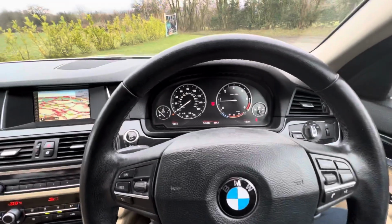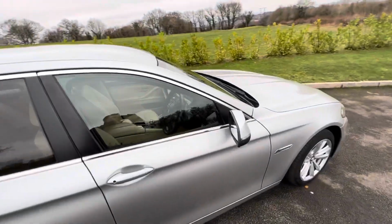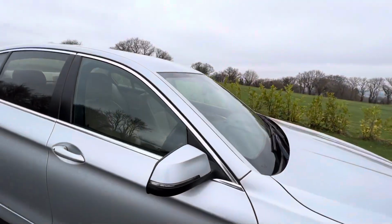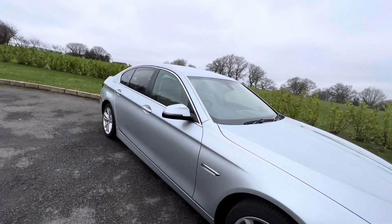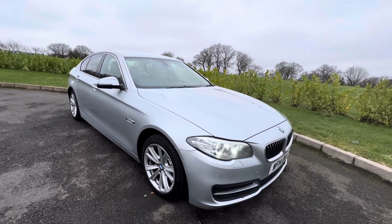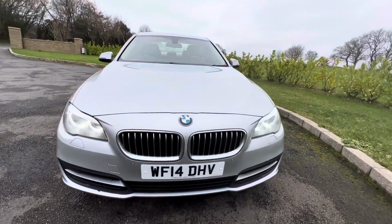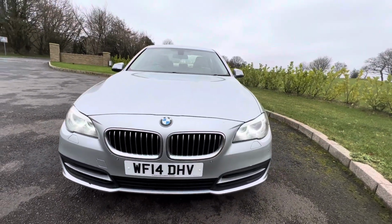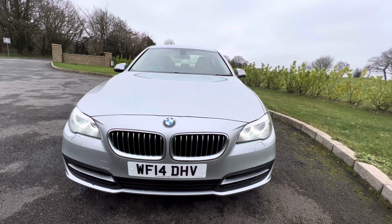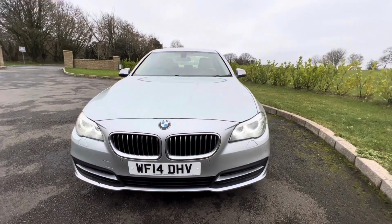Let's just hop back outside. I'll tell you how you can get hold of us if it's of interest to you. Another thing that's really good on this car, just as I'm getting out there, they've got very wide opening doors, these 5 Series have. It's nice and easy to get in and out of. And as you can see, it's got rather snazzy lights as well. So that's your LEDs. Just a really smart looking car. It does look the part.